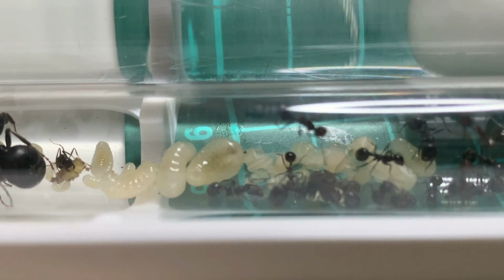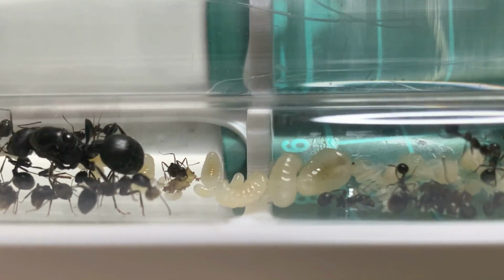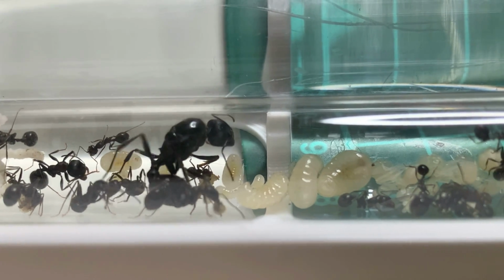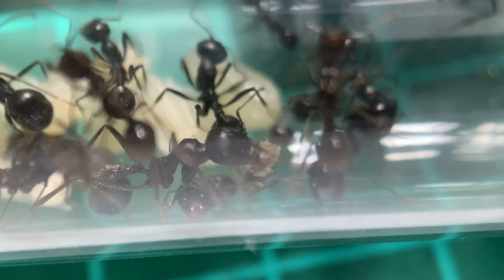But if we have a look at the macro lens, you can see the size of that larvae. That is definitely going to be a major, I reckon, because it's huge. This is the queen. She is big. Now, I believe the majors get to roughly the same size as she does, and I haven't got any yet, but I can't wait because it's going to be epic.